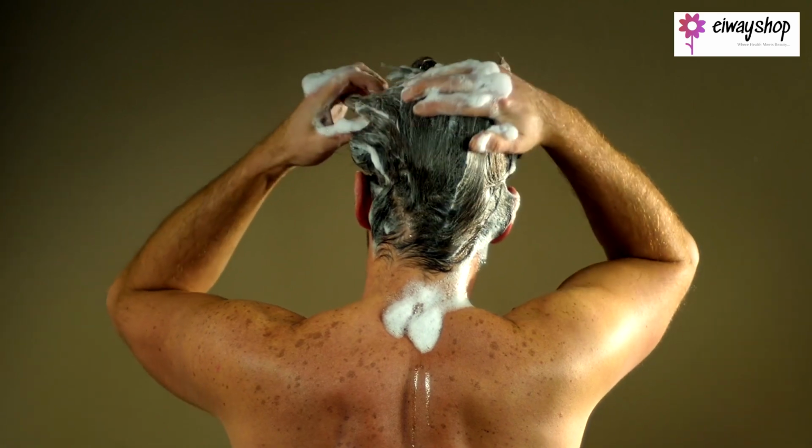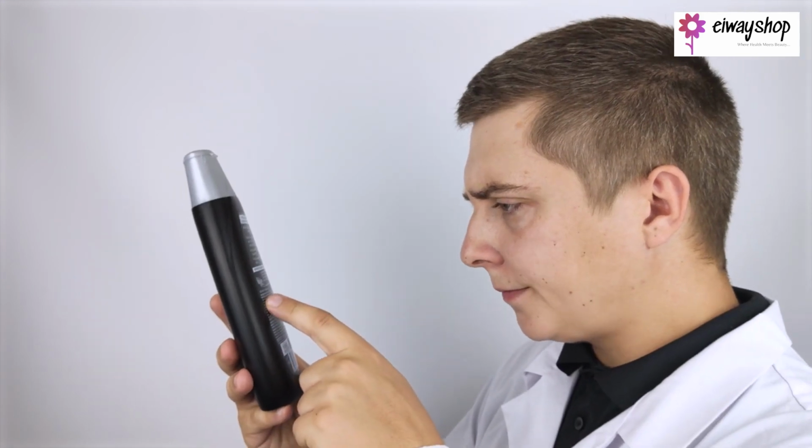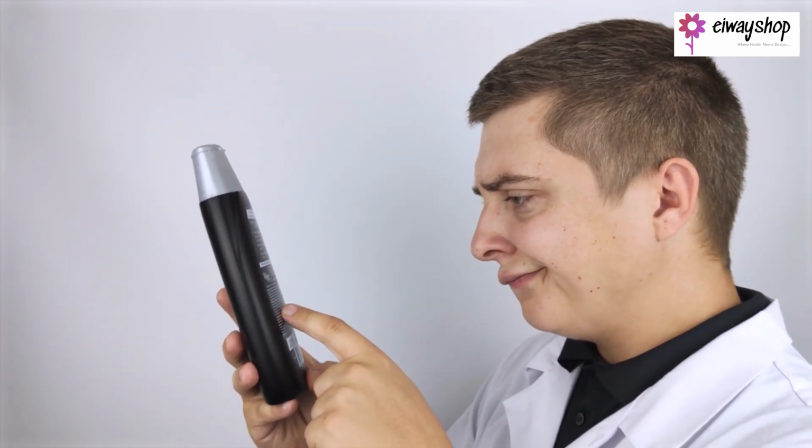Avoid harsh products. Be mindful of the products you use on your scalp. Avoid shampoos and treatments with harsh chemicals that can strip your scalp of its natural oils and cause irritation. By maintaining regular trims and caring for your scalp, you'll ensure that your hair stays healthy, strong, and beautiful.